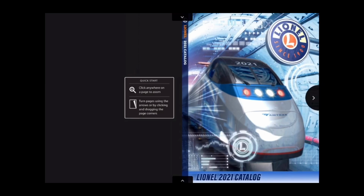But anyway, as we look at the cover, we see that Lionel is releasing a new model of the Amtrak Acela, and the last time Lionel introduced the Acela was around 2005. Now, the 2005 version had a lot of problems, and so Lionel's planning to make some changes to this version in particular. But anyway, without further ado, let's get into the catalog, guys.